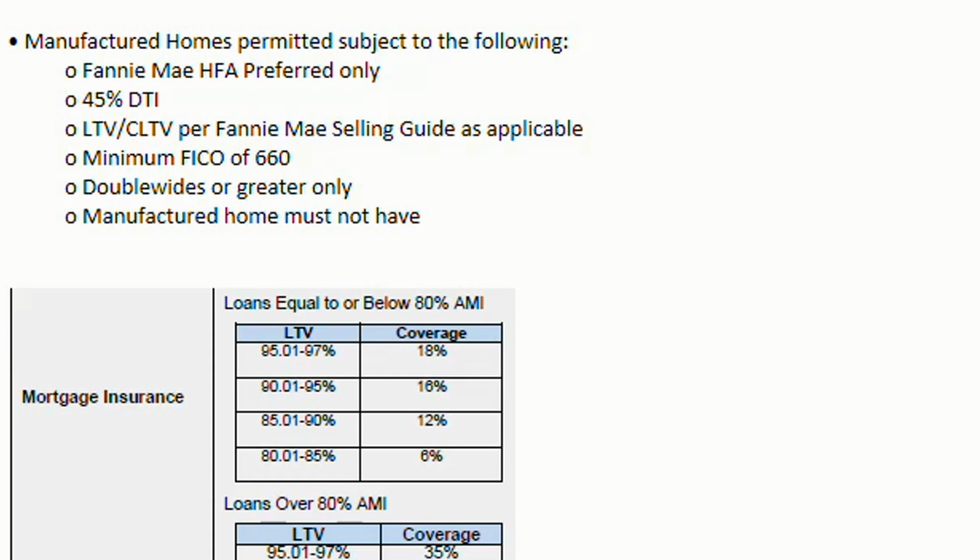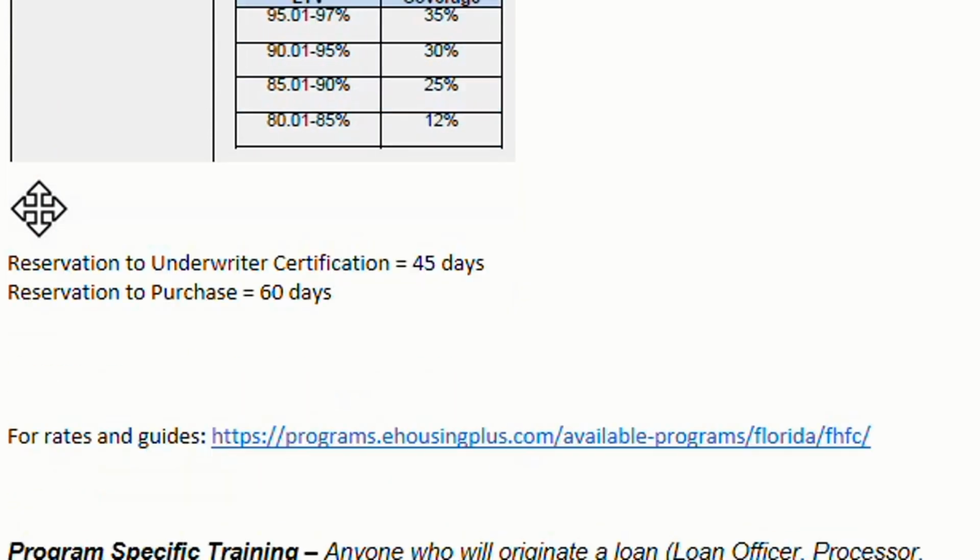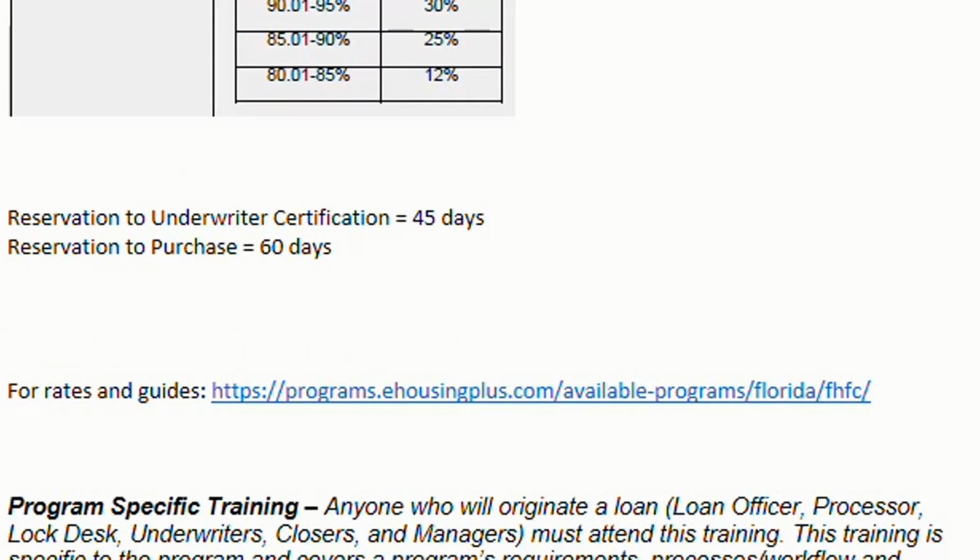In order to participate in this program and sell it and sell it and sell it, you do have to do training at eHousing Plus, so you'll need that in order to do the lock. So make sure to get in early and do your eHousing Plus training. It's fairly good, but it's fairly boring, so bring some coffee along. So you're just going to go to ehpuniversity.com and attend the trainings. Most of you, if you've done an HFA loan before, you've probably seen it before. So that's where you can get access to that.